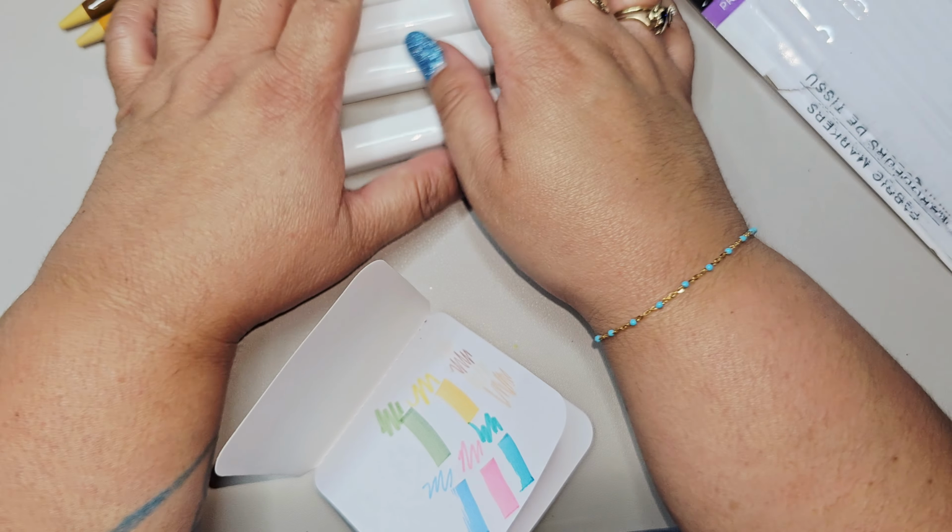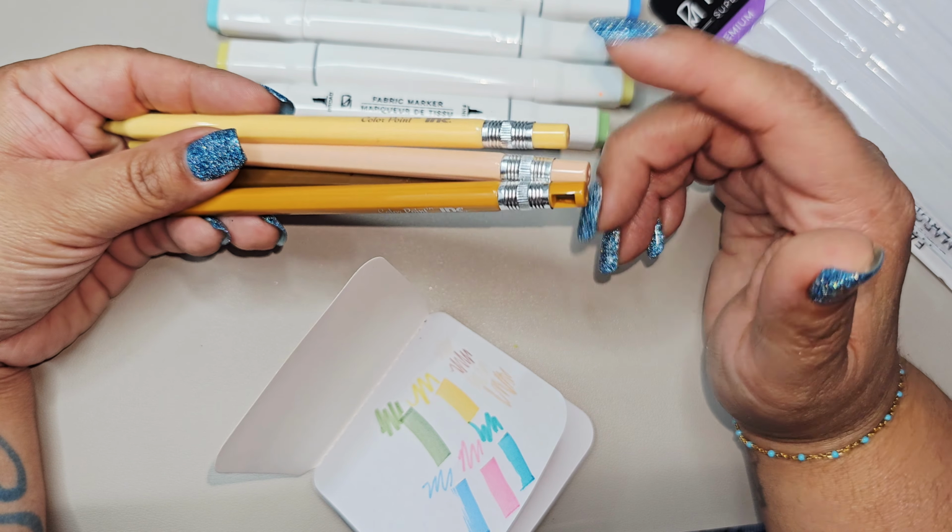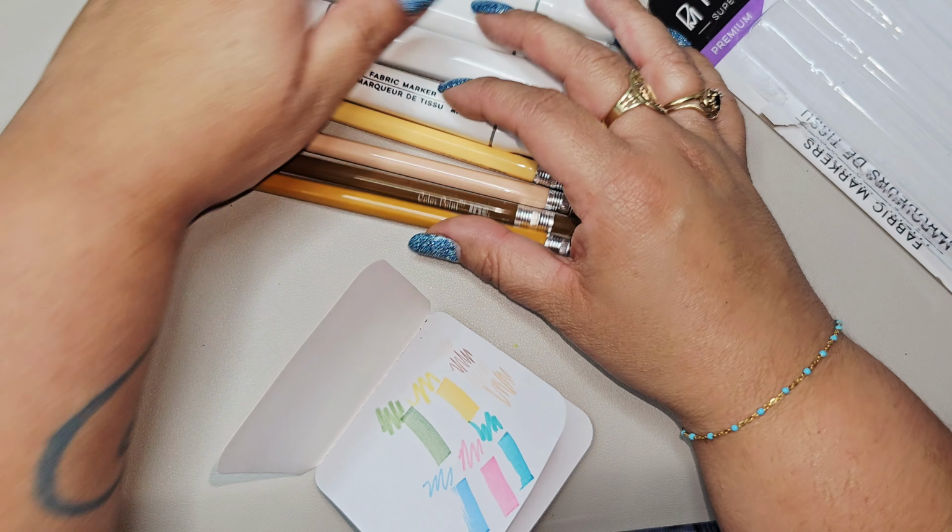And then I definitely want to pick up more colors, and then I will definitely be going back and getting another set of the skin tone, and then looking for more of these, because I know that they had other colors before. I just didn't find them this time.